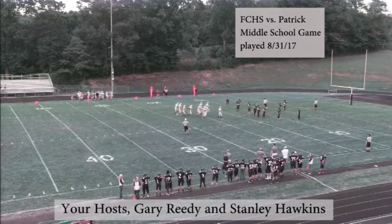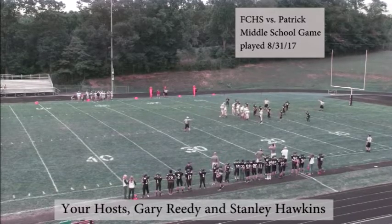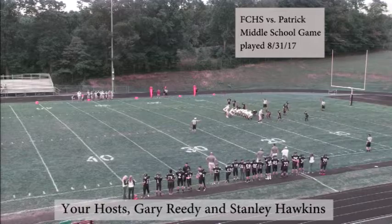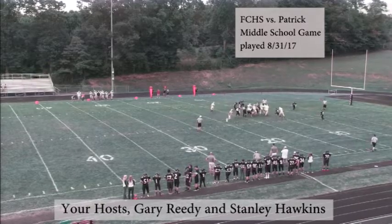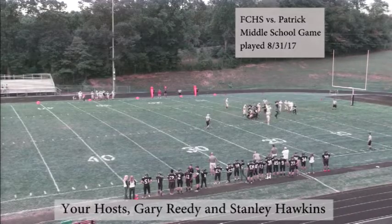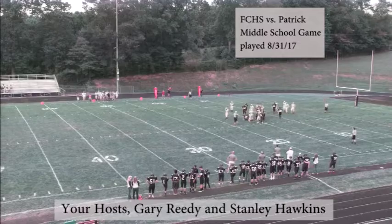Ball is moved. It's on the 14-yard line presently, and I believe he may have lost a yard or so, but it's second down and 7. Okay, looks like he'll come around. Still right up the middle. Hiked it to the back. No quarterback there. Hiked it straight to the back. Two big Buffaloes right there on top of him real quick.